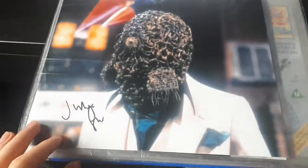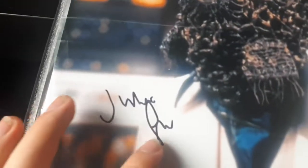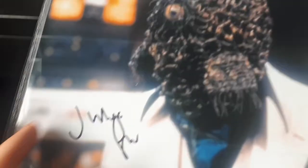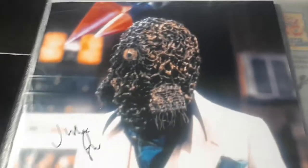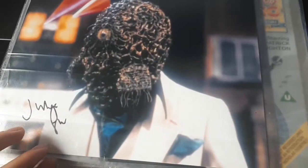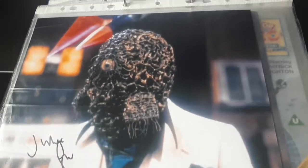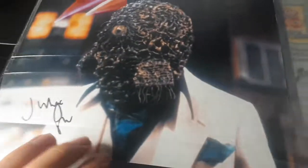Okay, so my next one is Julian Glover, and I got this because of the sale on Our Disappearing Planet, and I've never actually seen his autograph before. It's a bit strange. It's cool though. I really do want to meet Julian Glover, and I know he does a decent amount of events. But I was thinking if I do meet him, I wouldn't want to get a print signed. I would want to get my actual City of Death DVD signed. So that's why I got this.